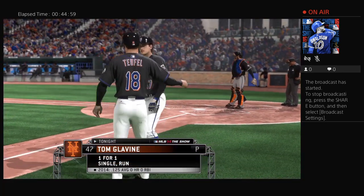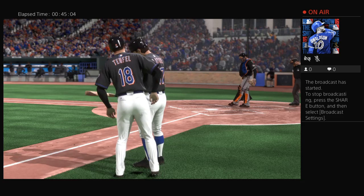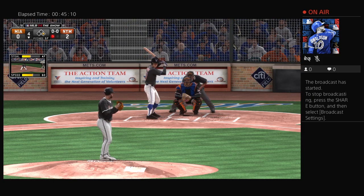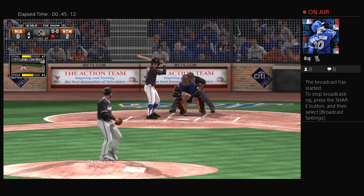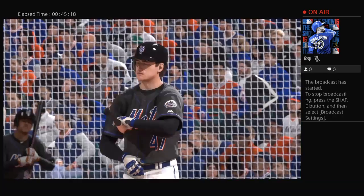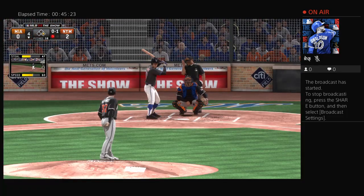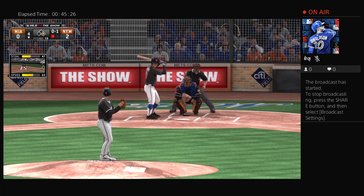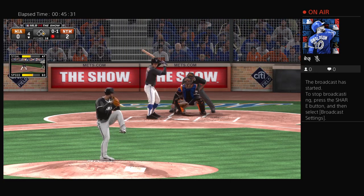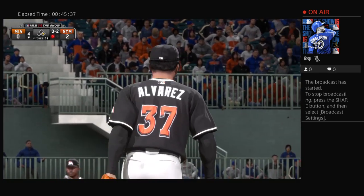Tom Glavine will take a long look down here as he may be bunting to avoid the double play. Stay out of the double play. Here we go. And this one will be foul back in among the fans. There we go. And a sinker's in there for a called strike, and he forges ahead 0-2.